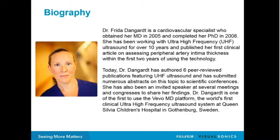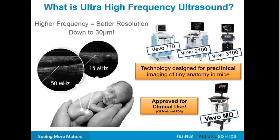Now, before I pass things over to Dr. Dangardt, I'd like to take this opportunity to introduce the topic of ultra-high frequency ultrasound for any of those who are unfamiliar with VisualSonics or our technology. In ultrasound, higher frequency allows you to obtain better resolution. In fact, with our UHF technology, you can get resolution down to 30 microns.